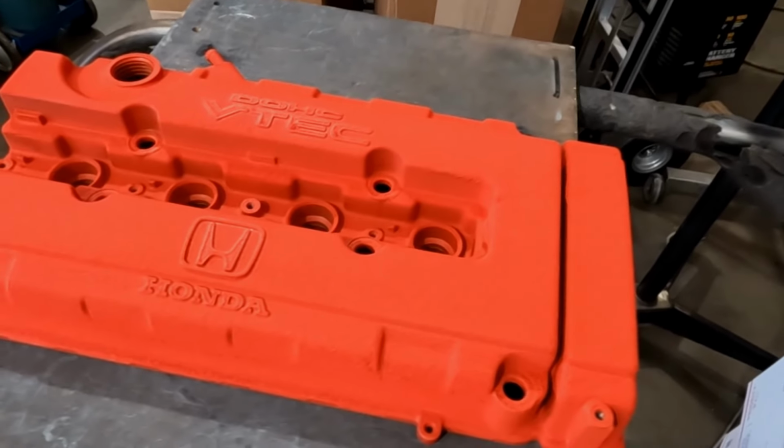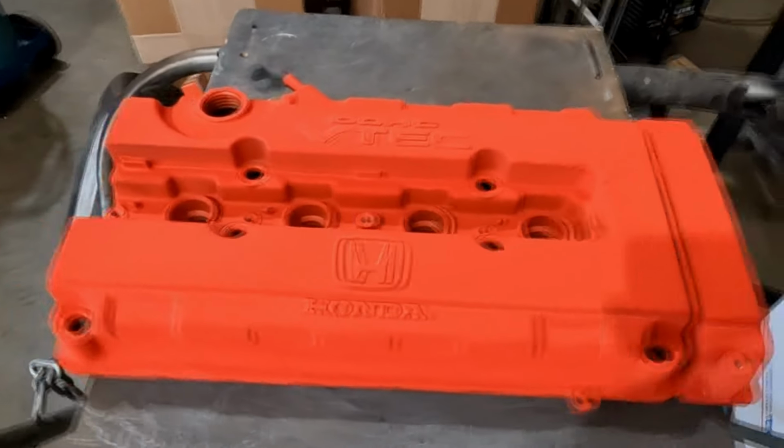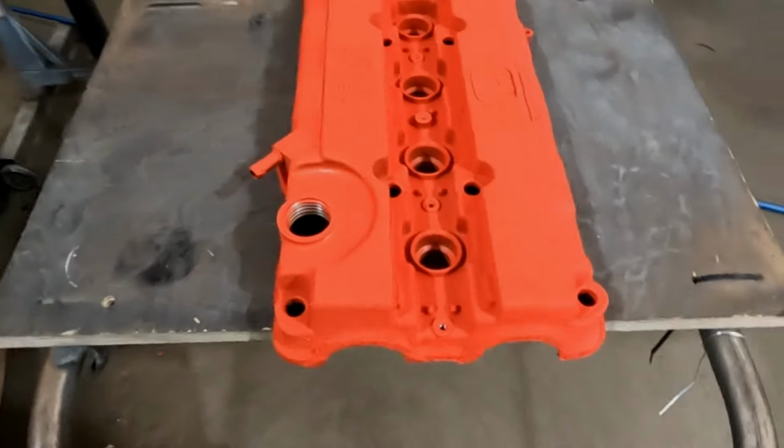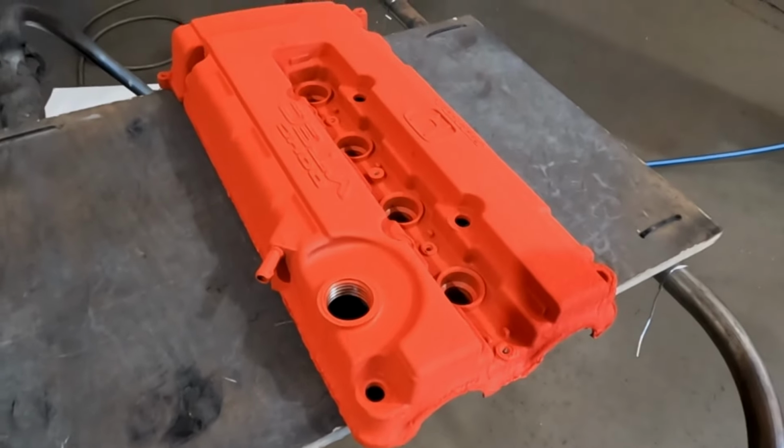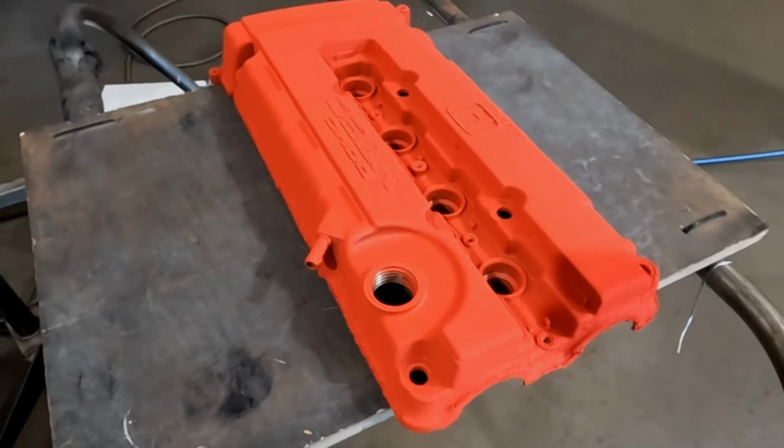Well, to my amazement, called Acura. It's in stock in Georgia, so we're getting an OEM one. It's a little pricey. I think it's 300 and something bucks, but this is like the focal point, and it's something you really wanted, so it's gonna be here tomorrow.